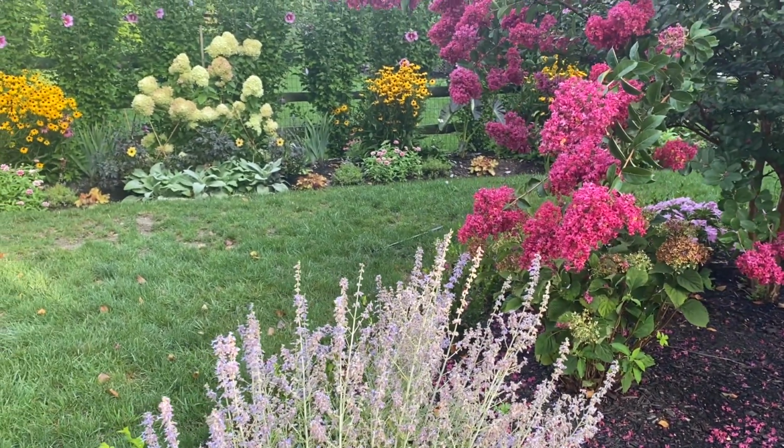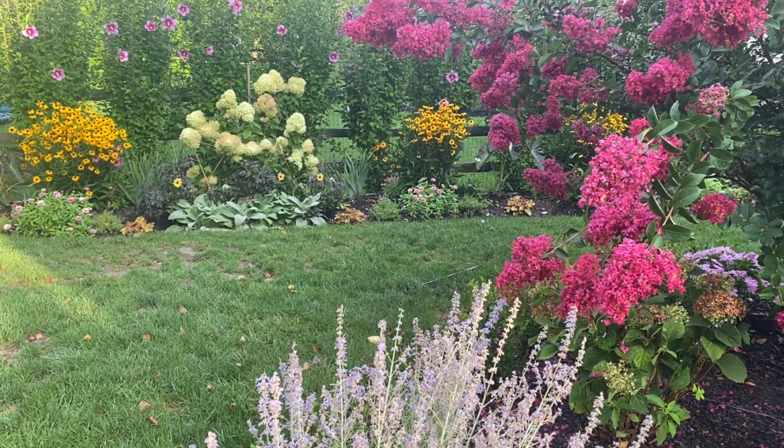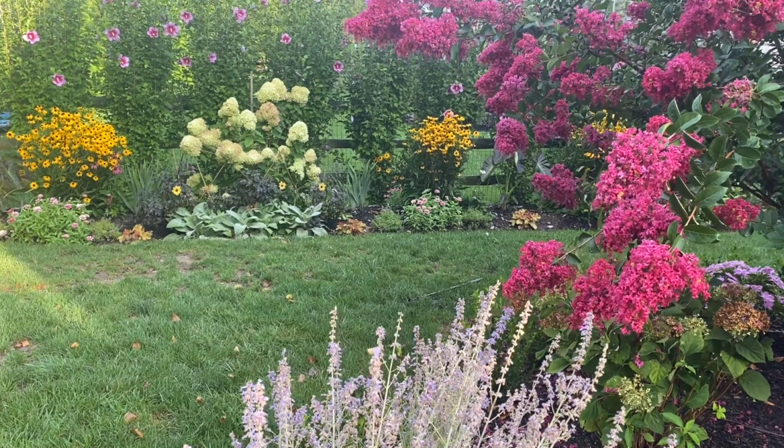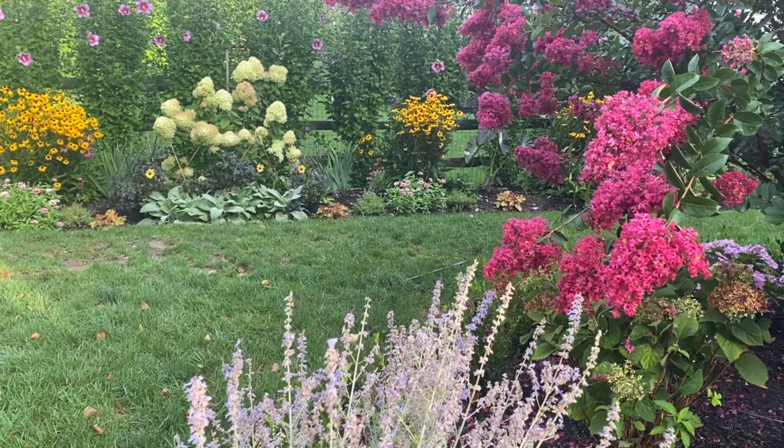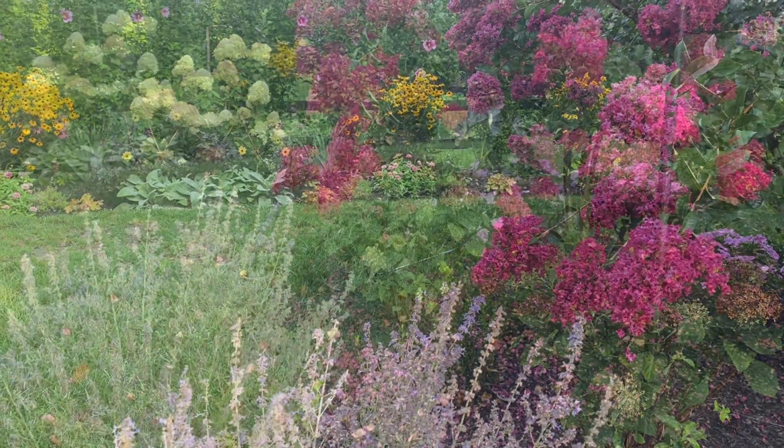I love how it just frames in the flower bed across the way there, my sunny border with the crepe myrtle. I just think it's so beautiful.